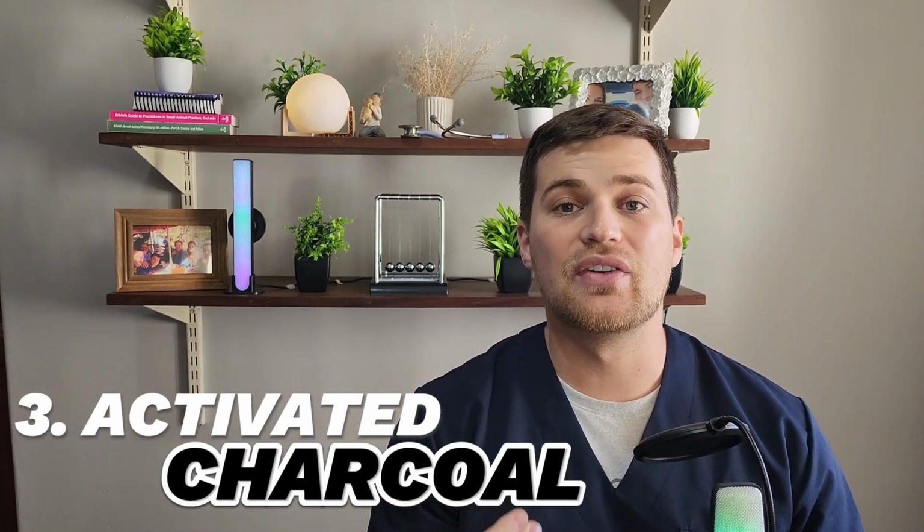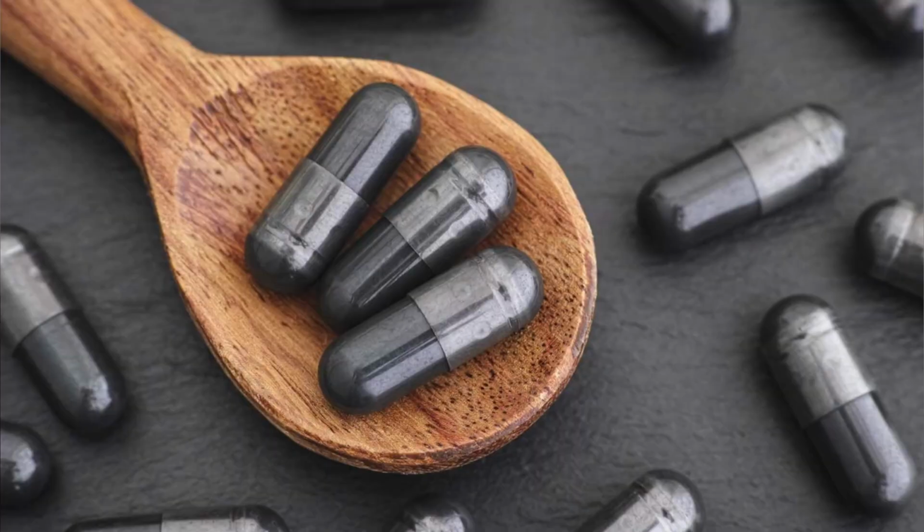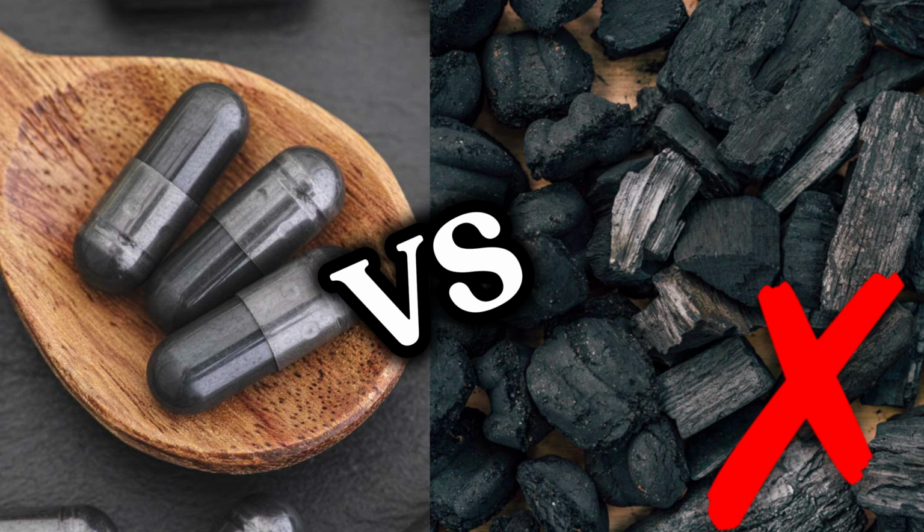Then we have activated charcoal, such an essential item to have in your emergency kit. I can't tell you how many times I've had owners phone me with pets that have ingested something that's toxic and they don't know what to do. I just have to state that there is a difference between regular charcoal and activated charcoal. One is one that you use to make a fire. One is an actual medicated alkalinized charcoal that can be used to absorb toxins.